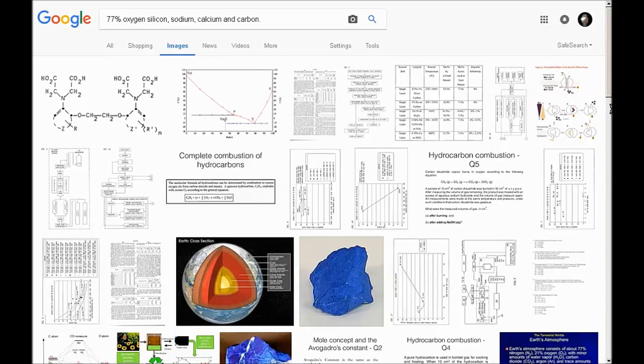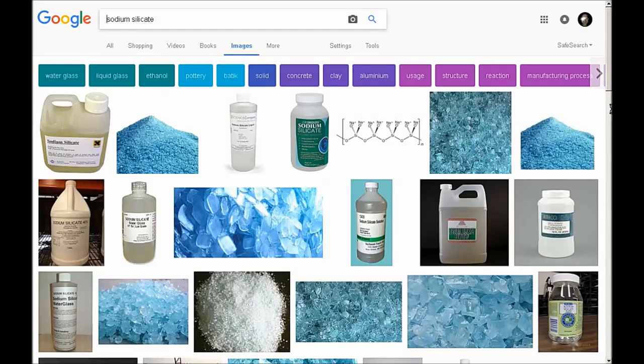Well, and there it is. It's right there. So here we go. You may have noticed there's an equation over on the left there that popped up. So anyway, sodium silicate is, guess what color? Bright blue. And it can be artificial. It can be all sorts of colors.